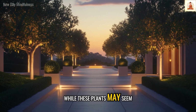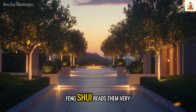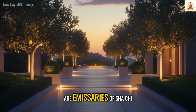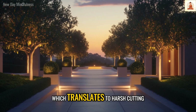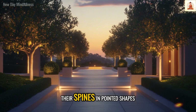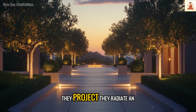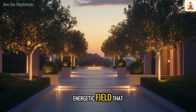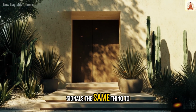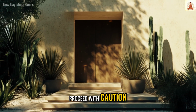While these plants may seem architecturally dramatic or low maintenance to some, Feng Shui reads them very differently. In energy terms, these plants are emissaries of sha qi, which translates to harsh, cutting, or aggressive energy. Their spines and pointed shapes do not simply sit in silence. They project. They radiate an energetic field that, whether consciously perceived or not, signals the same thing to the environment. Beware, keep out, proceed with caution.